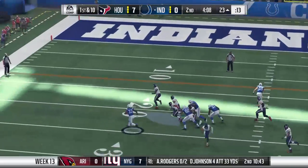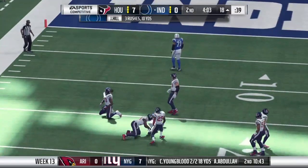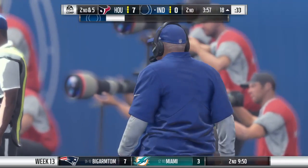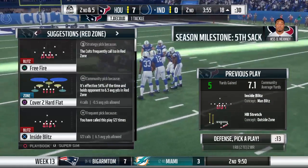Now a 1st down carry. It's Hill. And able to push his way forward here for a good little gain. Give him 5 on the carry there, and it'll be 2nd down. And there's a run to be happy with. Good, solid yardage. He'll take that anytime you hand the ball to a back.